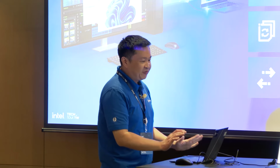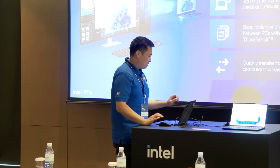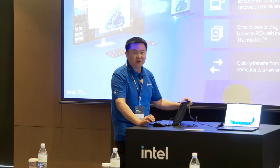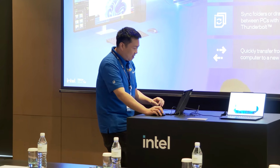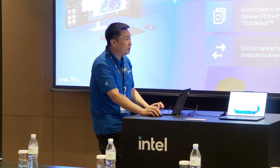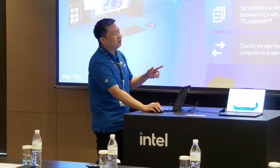So before you want to use this software, of course, you need to install the software on both PCs. Okay, and then you need to connect the Thunderbolt cable through the Thunderbolt ports. Let me do it. And after connection, you will see a main menu here. So this is the main menu for Thunderbolt Share.